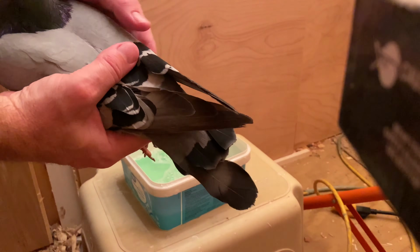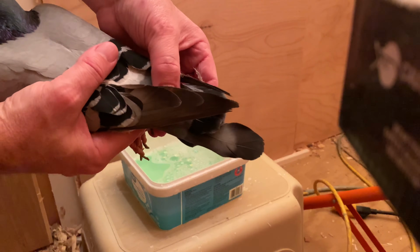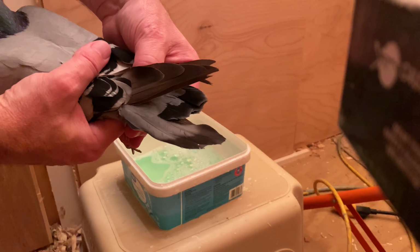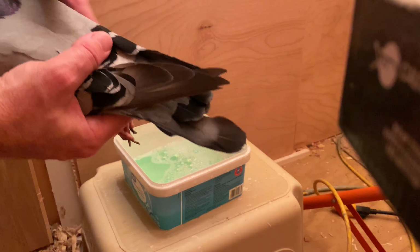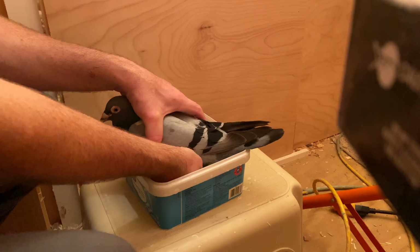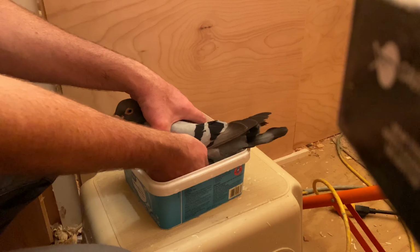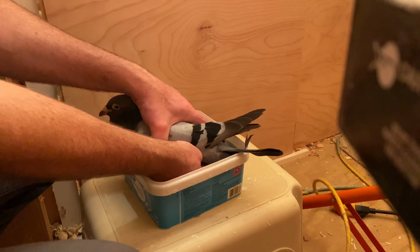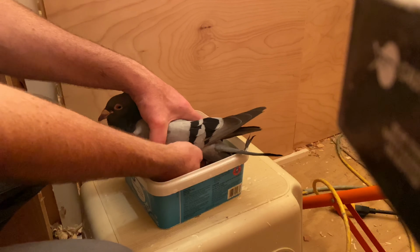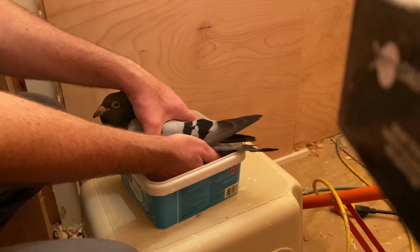This one, when he's molting, you'll see like he lost all his tail feathers, dropped them all at once, except for one or two. Too funny. All right, buddy. Let's get those feet washed up a little bit. Okay, we're just gonna wash those up. I know, not your fave, but you will sleep better tonight.